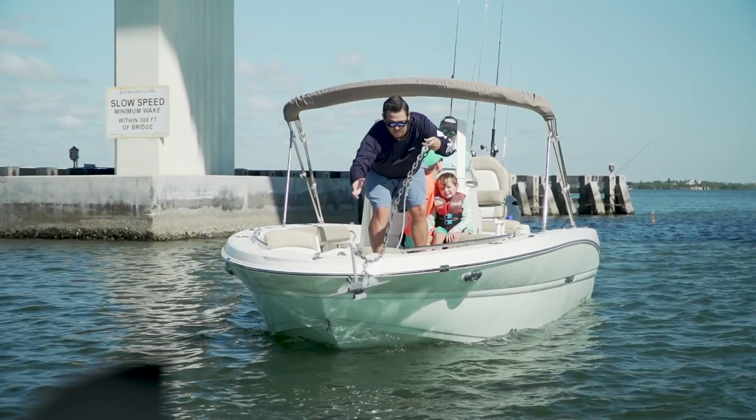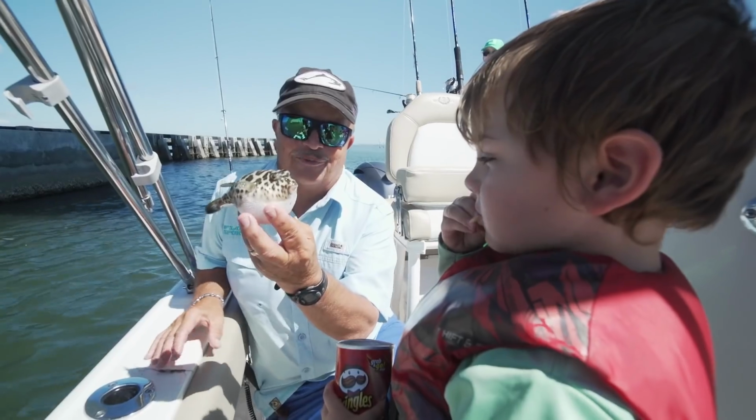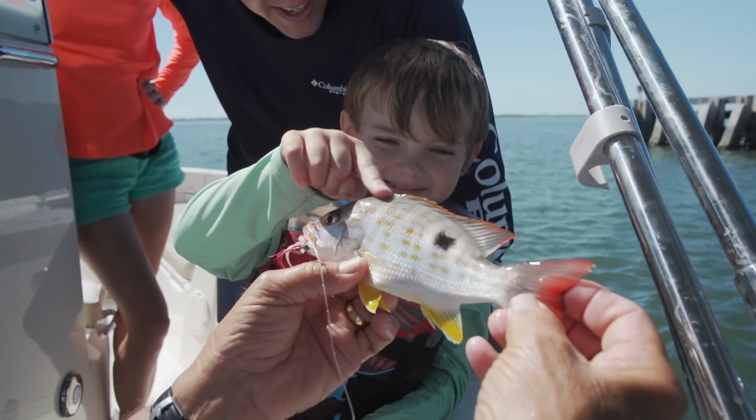We deployed the anchor and dropped some shrimp down next to a bridge piling. It was game on. Puffers, lane snapper. I tell you what, for a 5-year-old, that's big game fishing, buddy, and we were playing it to the max.